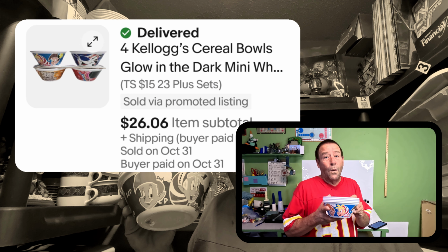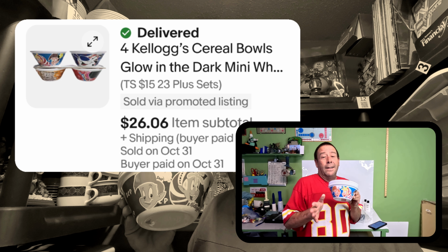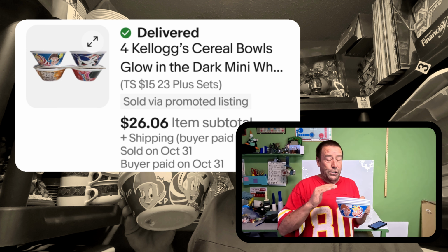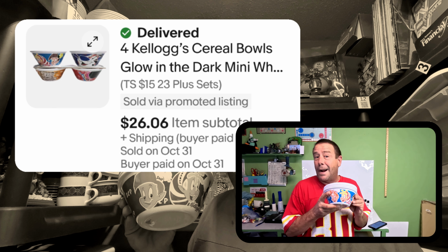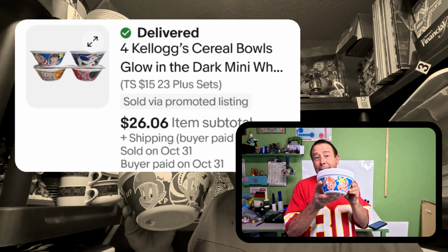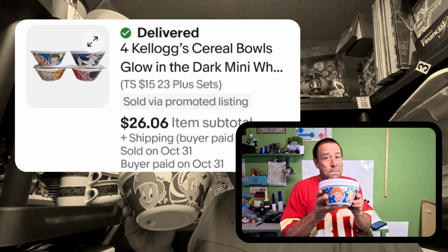These sold for $26.06, and the buyer is paying $16.20 in shipping. Now, previously I looked it up, so I know where these are shipping to. I thought the shipping was kind of high, so I had to look it up. These are actually shipping to the great state of Alaska. So here we go.